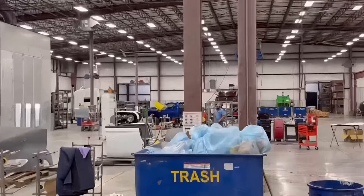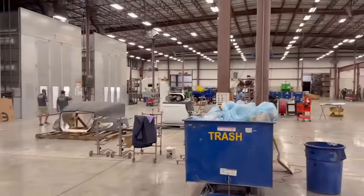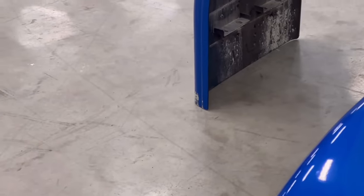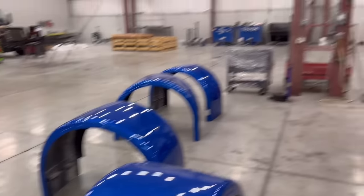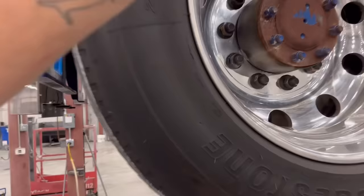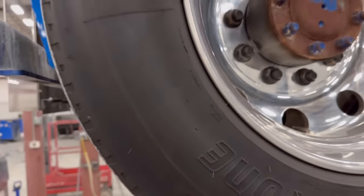And Brandon's right over there. We're gonna work on starting to sand these things down and get them prepped and do some repairs from where I hit a curb a while back. You can kind of see that curb mark right there. And we got some stuff to touch up on the truck. This tire is almost flat. I think it's got a nail in it somewhere.